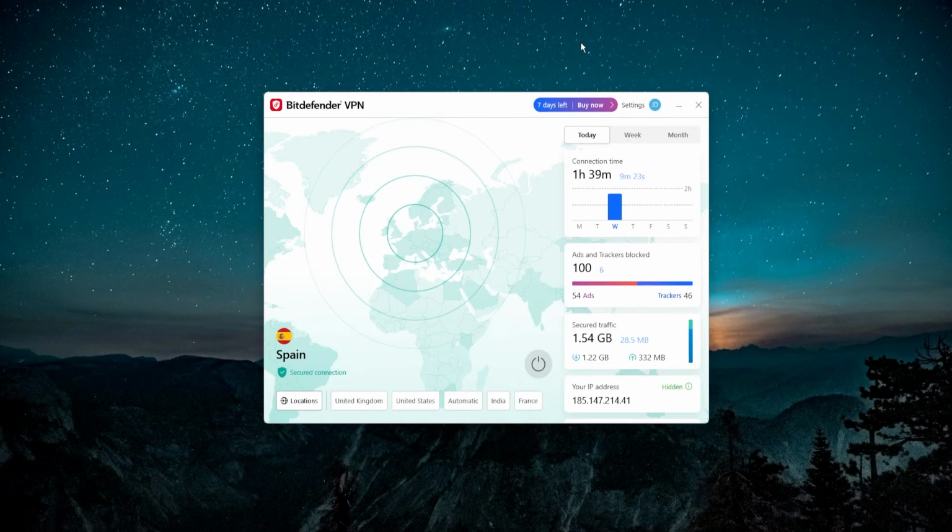So let's wrap this up. What do I like about Bitdefender? I like the interface. I like that you have connections to a lot of countries that other VPNs don't. I like the auto connect feature, which can have you covered in case you forget to activate the VPN. And I like the 7-day free trial. There are not a lot of VPNs that offer that, at least for Windows. There are some that do offer it for mobile, but not for Windows.